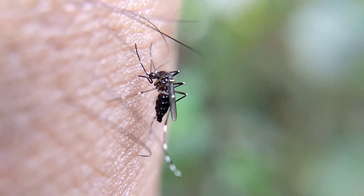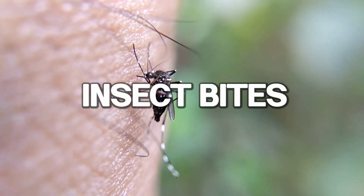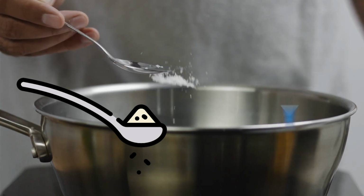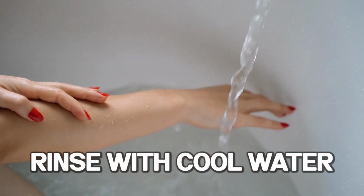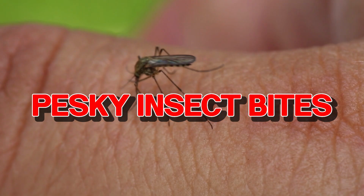At number 16, something that many of us just ignore: insect bites. Mix a teaspoon of baking soda with enough water to create a paste and apply it to the affected area. Let it sit for 10 to 15 minutes, then rinse with cool water. It's a simple and natural way to relieve the discomfort of pesky insect bites.